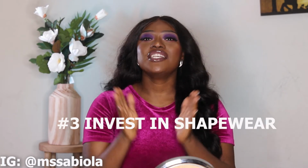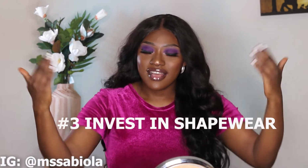And tip number 3 that I will be sharing with you guys is invest in shapewear. Sis, come closer. Invest in shapewear. I don't know how to tell you this, but you need to invest in a good shapewear. I usually hear, oh, it makes my butt flat, or it's not easy to go to the bathroom when you have shapewear on, or it's too tight. If you have all of those problems, then you need to research more about the right kind of shapewear to use.